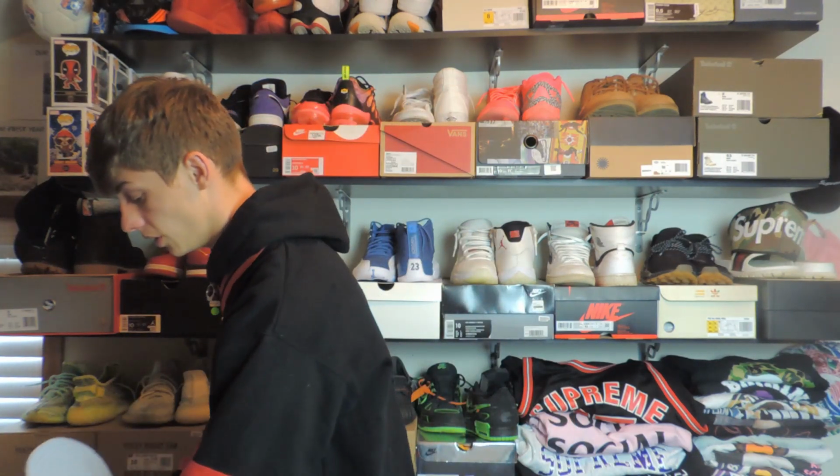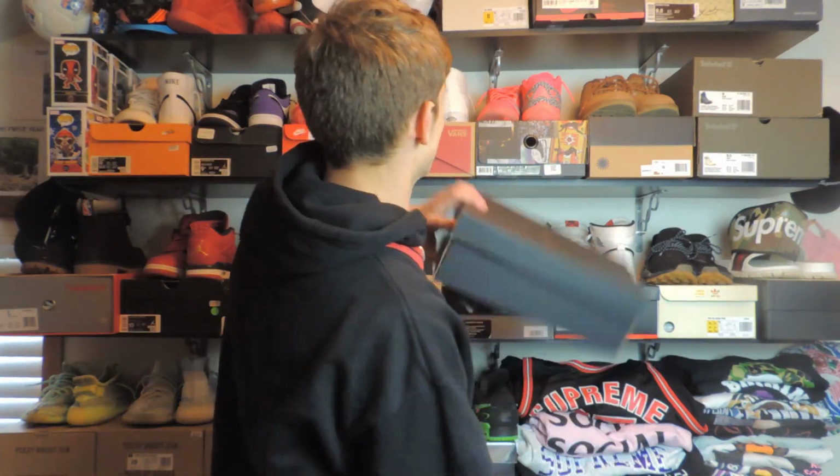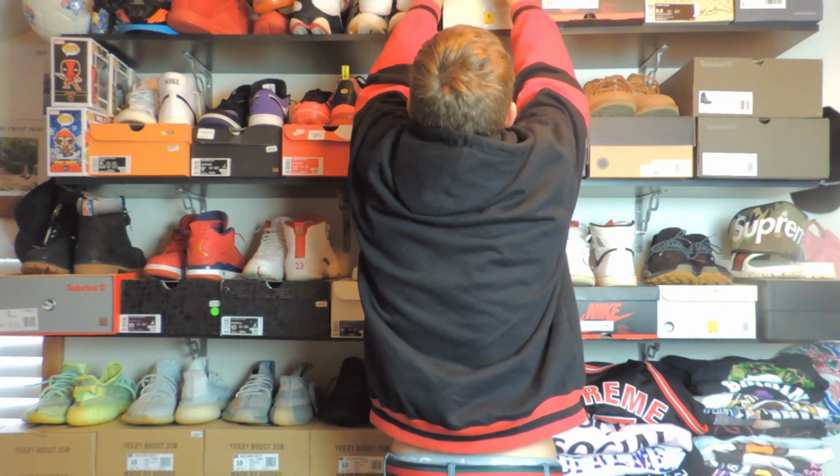$90 retail for the lows, which is crazy because the highs are $170, so there's a difference in pricing. I think the mids are 140, which is pretty affordable. 170 is a little bit up there, but I actually did hit on the Rush Shadow or whatever they're called, Jordan 1s, this morning. So I'll be doing an unboxing of those, so make sure you stay tuned for that. But I have a couple more shoes to show you.